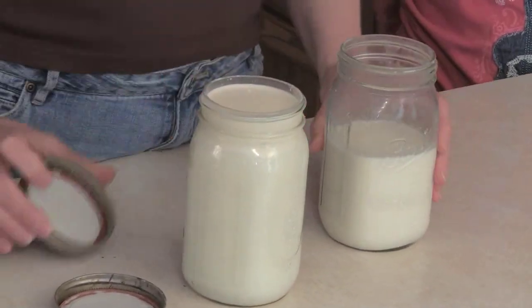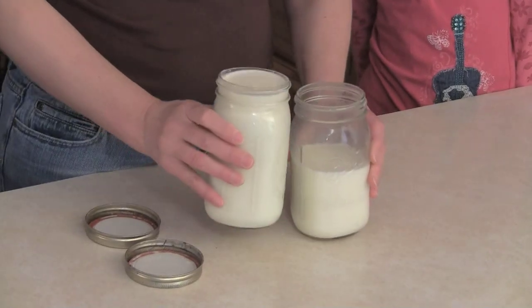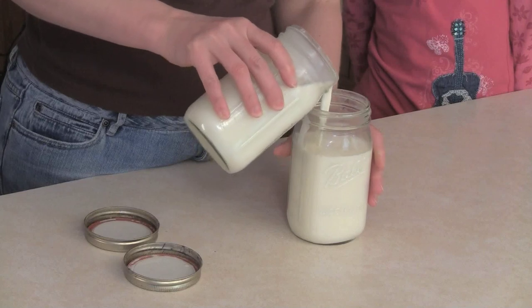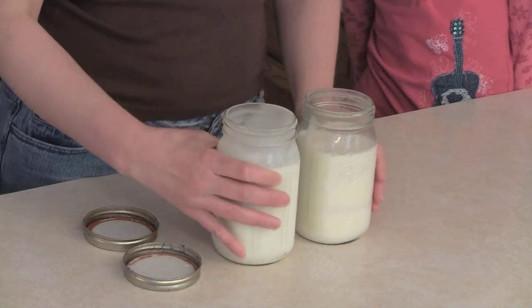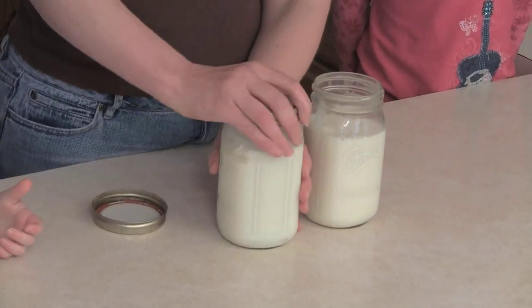Now in this jar already, I have some cream that I've collected from the top of other milk that we've been drinking. And we're just going to pour the cream from this jar into the other jar. It just pours right off the top. It's pretty simple.